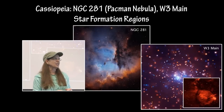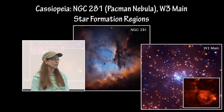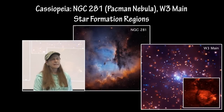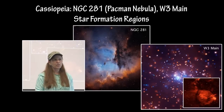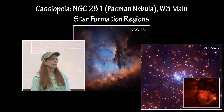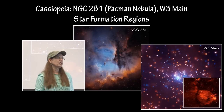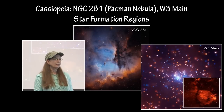You can see around the edges the pillars of gas and dust that are being carved away by the radiation of the massive stars that are forming there. On the right is a star formation region called W3 main, and this is a Chandra X-ray image on the top, and on the bottom is an optical image, and you can see that there's a huge amount of gas and dust in this particular star formation region. But you can see in the X-ray one that there are a lot of stars being formed there, some pretty massive stars being formed that are emitting in the X-ray.